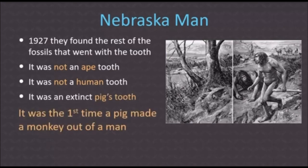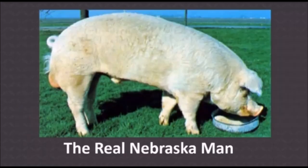Roll the tape. First time, pig made a monkey out of a man. So what's the real Nebraska man? Right there.